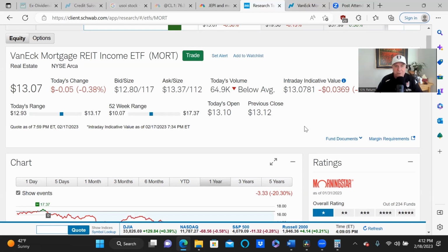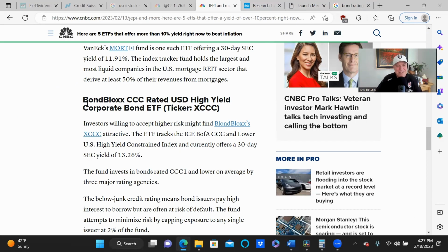Let's go ahead and take a look at the next one. The next one on this list is going to be the BondBloxx CCC-rated USD High Yield Corporate Bond ETF, ticker symbol XCCC.